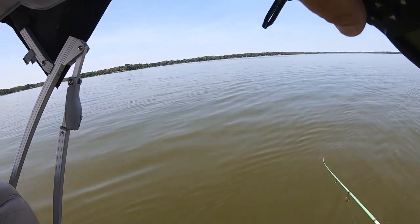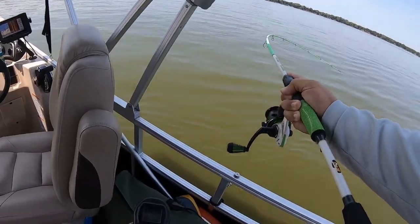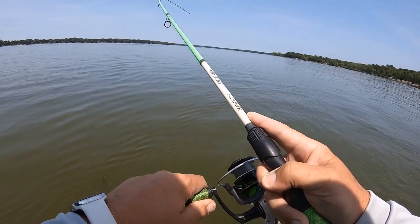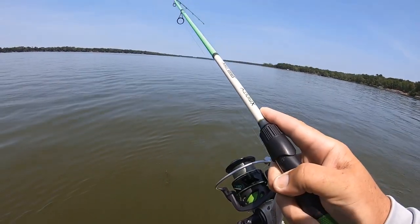Hey Siri, text Lauren. Oh, there's a fish. All right, and that's a good size fish. I almost threw that out of the boat. That's a good size fish. What do you want to say?